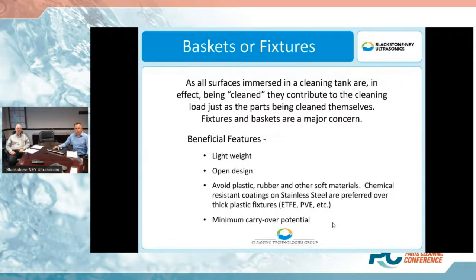Beneficial features of fixtures are they should be lightweight. The lighter the weight, the less load you have on the ultrasonic system. There should be an open design. There should be an easy flow of liquid through that basket or fixture and around the parts, because that also is beneficial to cleaning. Flow of liquid around parts being ultrasonic cleaned is critical to remove those contaminants that have been loosened by the ultrasonics.